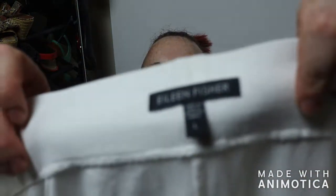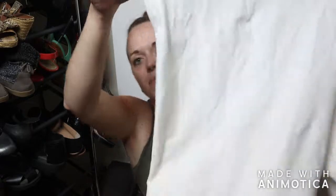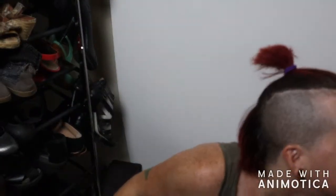All right, I got a pair of Eileen Fisher ivory pants. They are a size large, or they're capris. They feel like they'd be so comfy, like a swim cover. Oh, these are just viscose, nylon and Lycra. They've got a huge stretchy band around the waist. They're really nice.